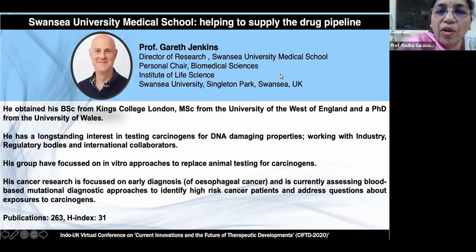in testing carcinogens for DNA damaging properties, working with industry, regulatory bodies, and international collaborators, including VIT. His group is focused on in vitro approaches to replace animal testing for carcinogens. His cancer research is focused on early diagnosis of esophageal cancer and is currently assessing blood-based mutational diagnostic approaches to identify high-risk cancer patients and address questions about exposures to carcinogens. He's a highly reputed established researcher with 263 publications and an H index of 31. He's presently the president of the United Kingdom Environmental Mutagen Society.